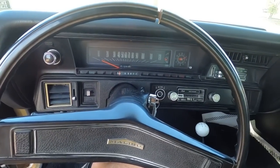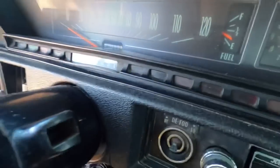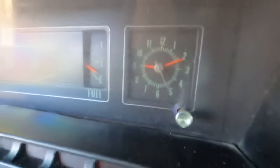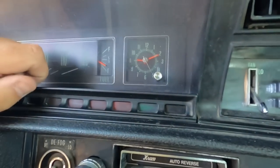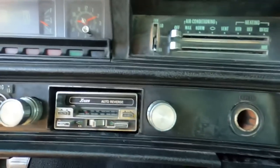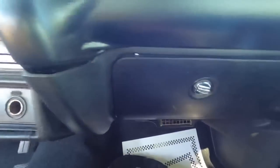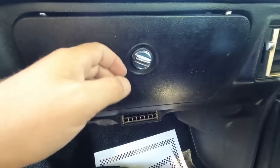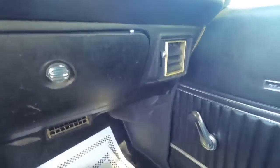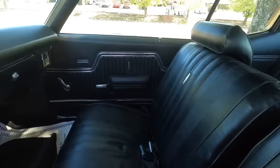Coming across the dash, showing 61,000 miles. At one time was a column shift car. Clock's not working anymore, let's see. Sometimes you can pull it out and let it go and it'll take off, and it's not doing that today. Ashtray's missing. Glove box, nice and clean. The seat in this one looks good, and I'll show you the driver's seat here in just a moment.